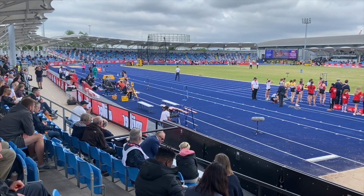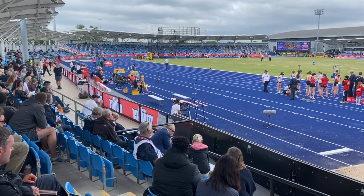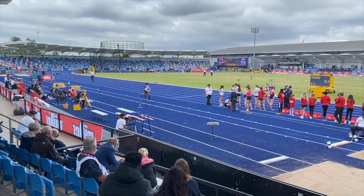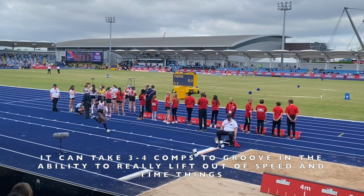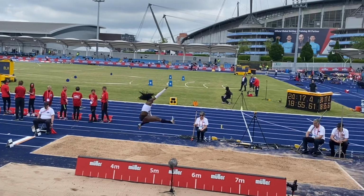In round 4, Jahisha hit the board and went out to her longest jump of the day, 6 meters 38. However, again, there are flight problems that need to be addressed. In the heat of competition, timing can go awry, particularly if you've not done too many competitions previously, and this is something that I think Jahisha could have benefited from.